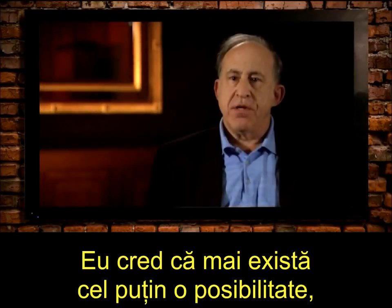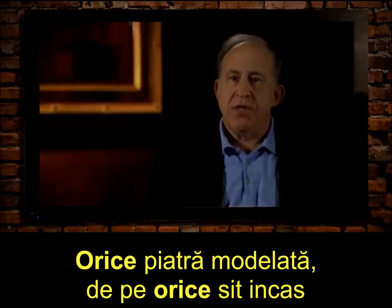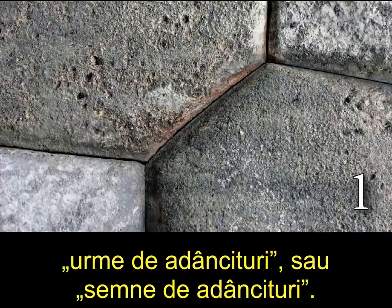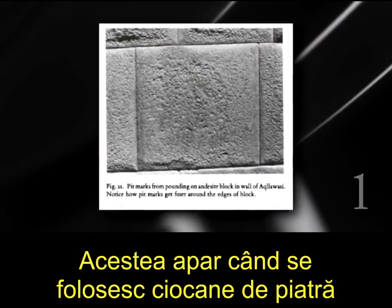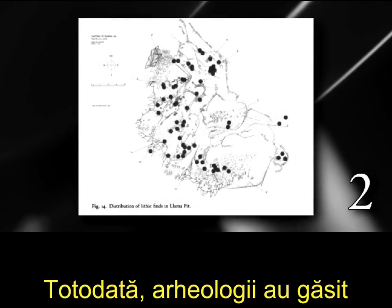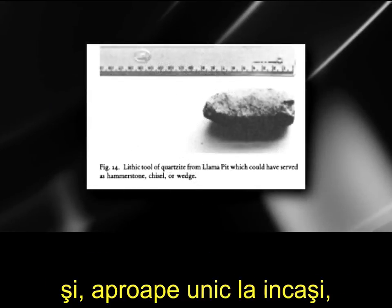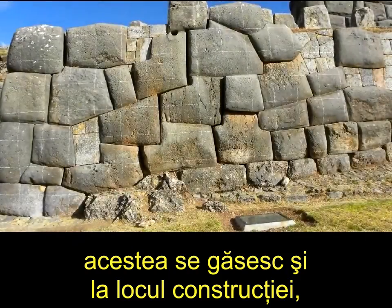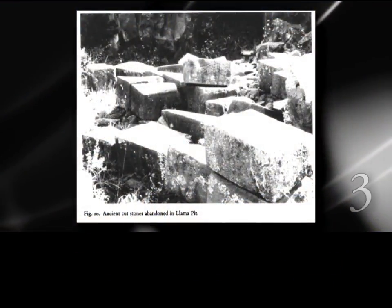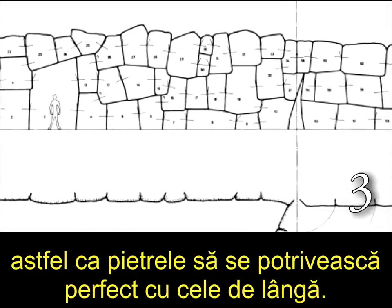I think there's at least one more possibility that Mr. Dunn may have missed. Every shaped stone at any Incan site has what archaeologists call pit marks or pit scars. They occur when stone hammers are used to quarry and shape the stone. In addition, archaeologists have found a huge number of Incan stone hammers at the quarries. And, almost uniquely to the Incans, they are found at the building sites too, because the Incans only rough cut the stones at the quarries. They did the finish work on site, so the stones would perfectly fit the stones around them.